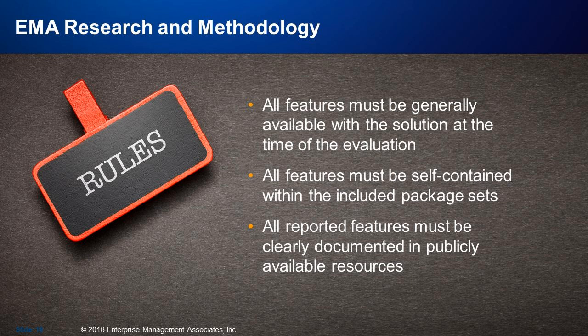Also, all features must be self-contained within the included package sets. Any features that were not natively included in the evaluation package sets but available separately from third-party vendors for an additional cost did not qualify for inclusion, except where they were explicitly noted as points of integration. And finally, all reported features must have been clearly documented in publicly available resources such as user manuals or technical papers so that we could verify their existence and ensure that they are currently and fully supported.